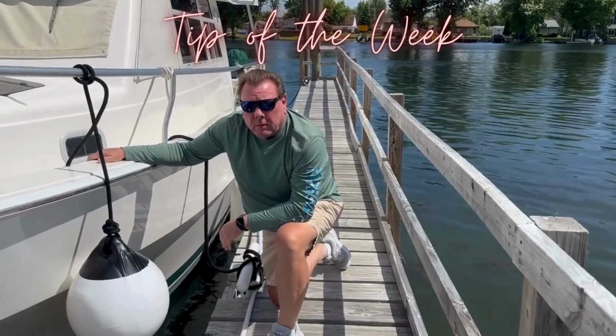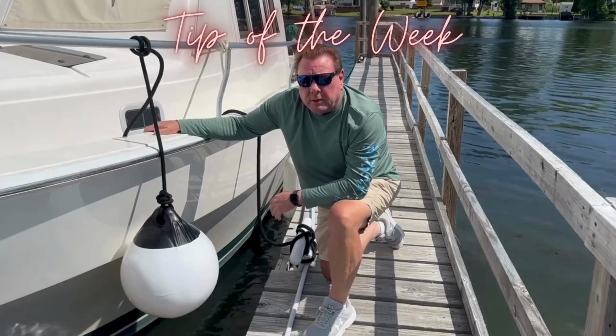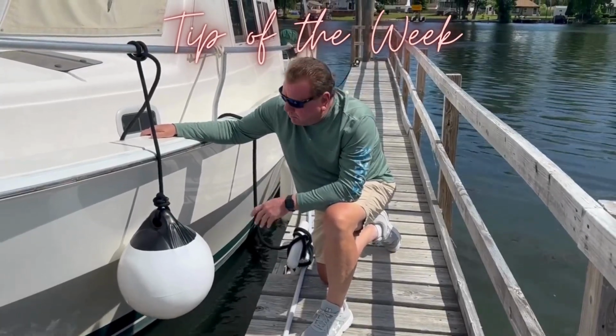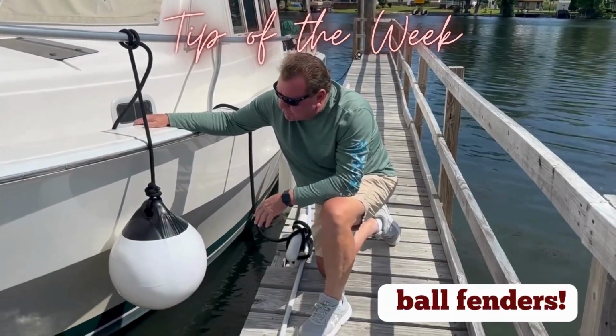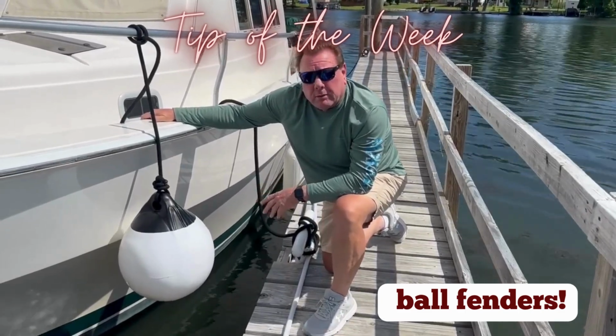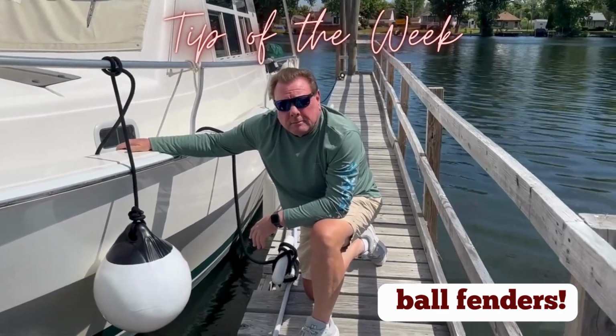What is your tip of the week? This week we went through 20-something locks, and we realized the fenders we had just weren't cutting it, they weren't big enough, especially on the bow of the boat. We ordered these 15-inch ball fenders to protect the front of the boat and the locks. Highly recommend you order a few of these for your boat if you're going to be going through a lot of locks. Agreed. Can't wait to use them.